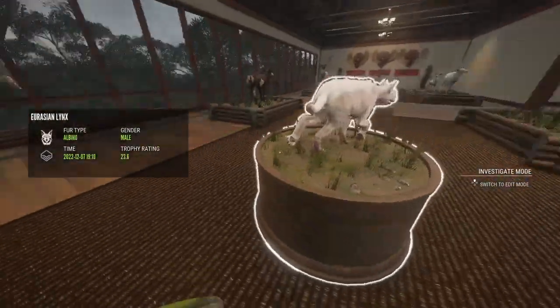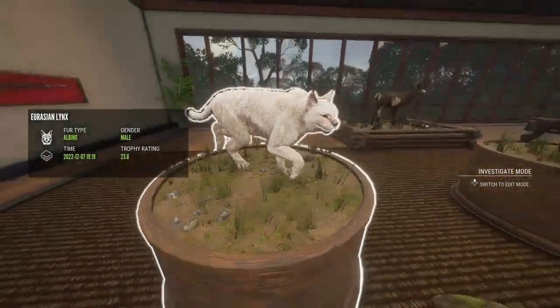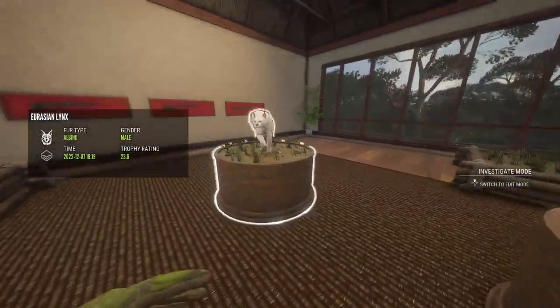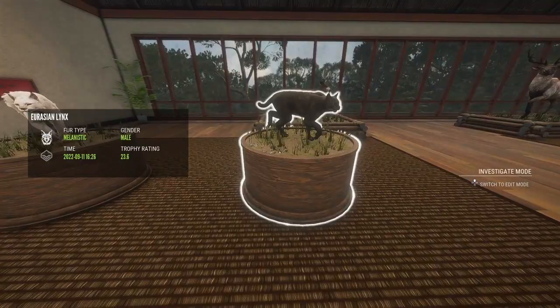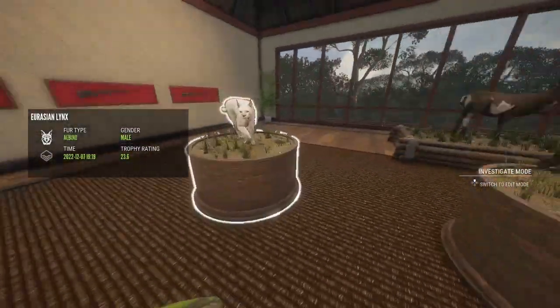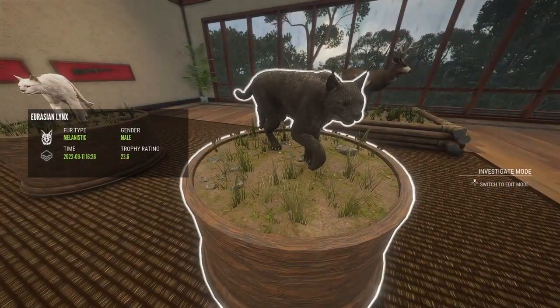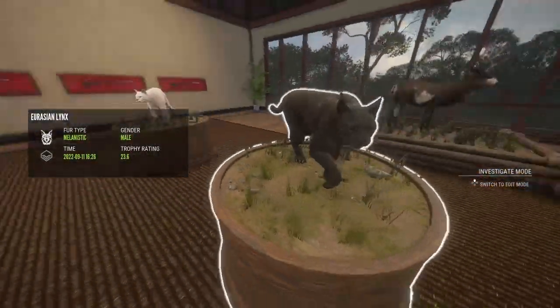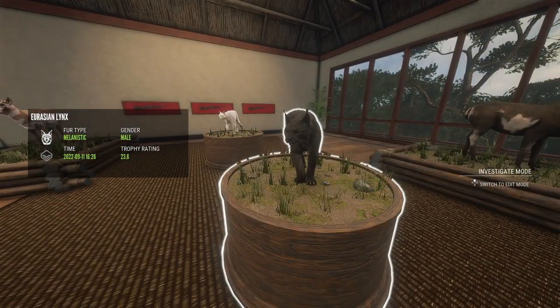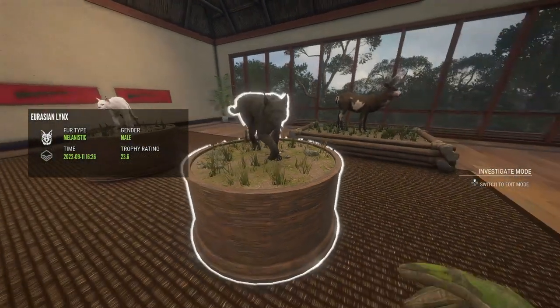23.6. I killed it on medvid, and I was looking for the drink time, because they drink now, which is very cool. Then same thing with this guy. Wait, they score the exact same score. I did not know that. They both scored 23.6. But yeah, this is my melanistic one. I only need a piebald one to complete the species. And I need a diamond. Because I still haven't got a diamond one yet.